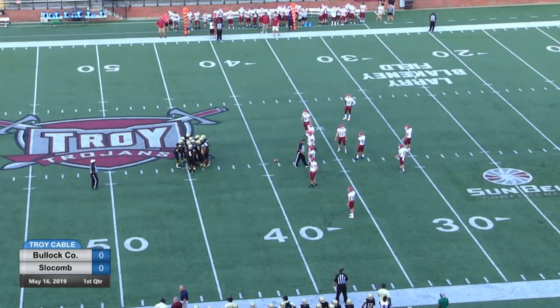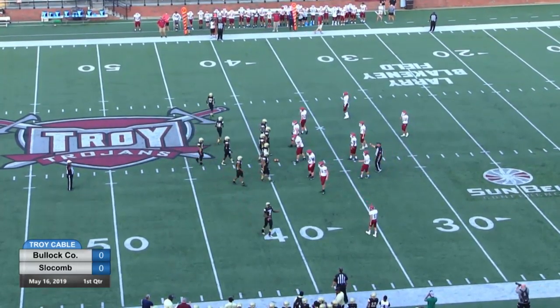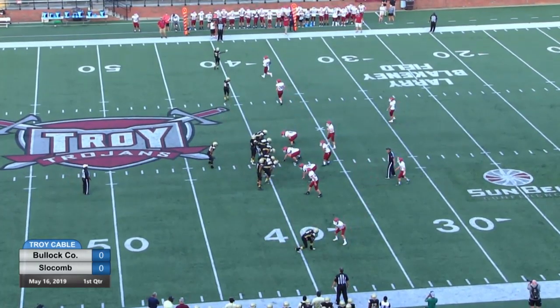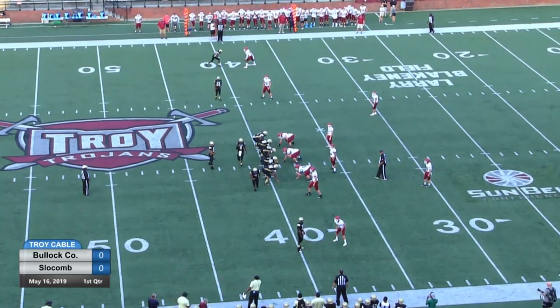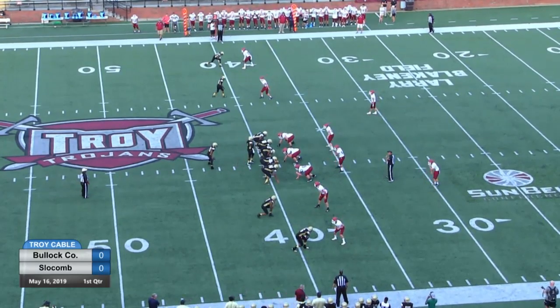You know, I was doing some prep for a game here, Neil, and I saw a game you and I played in against Bullock County. Did you really? We beat them 49-7. Was that 88? That was 88, exactly. That was the first game of the year, wasn't it? It was. Remember that? I do. You'd have been a senior, I'd have been a junior.